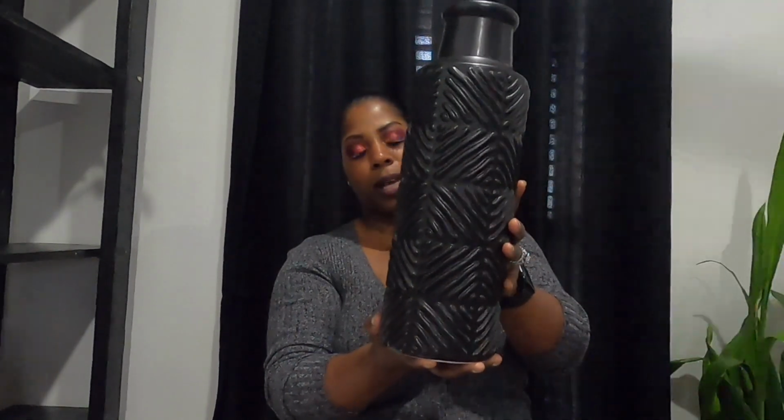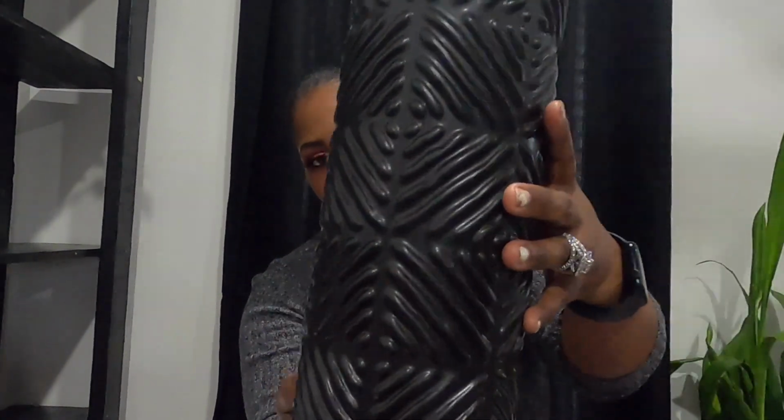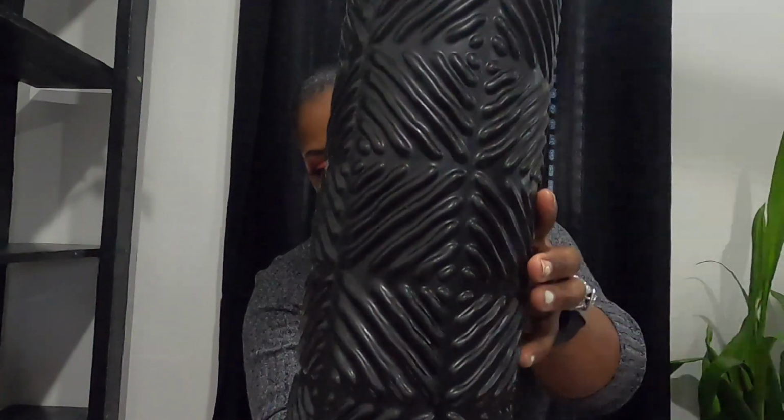Okay, now this is not the Ross that I usually go to, and they really don't have much in decoration, but I always look because I never find anything. But when I saw this vase, the texture on it, that's what sold it. And it was on clearance for $7.99. I could not beat that. So I had to get her.